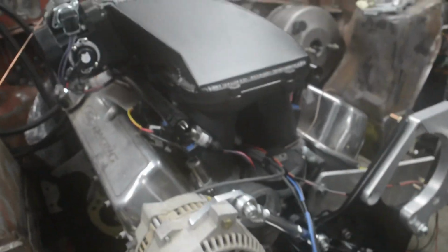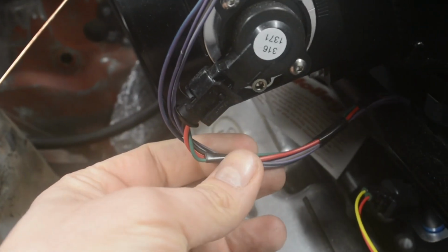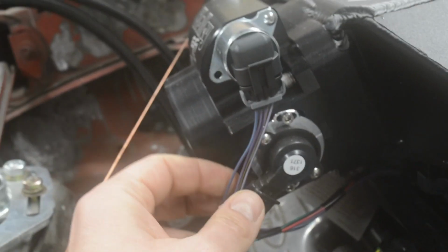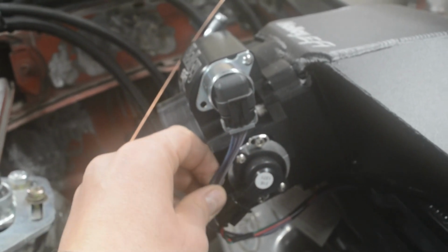Let's see here. I'm going to need an alternator wire. That's fine. On the throttle body, we have TPS wire done. We have the IAC motor done. All this needs is some loom and some heat shrink.